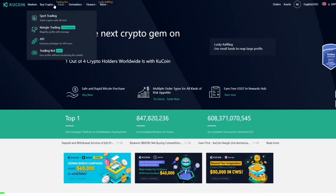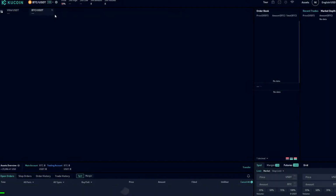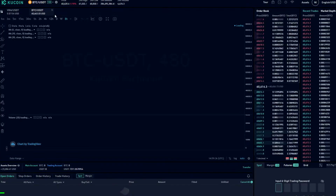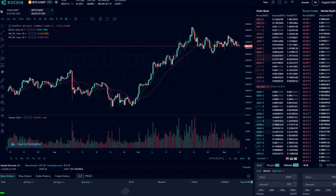All right, there we go. I'm on Kucoin. Kucoin's very, very similar stuff. You click trade, you go to spot trading. Once you're on spot trading, it's going to ask you to input a trading password. I'm just going to hide my screen once again to input that password, but that's very straightforward stuff. You're literally just typing in your password. And now that that's typed in, we can see that we are on Kucoin.